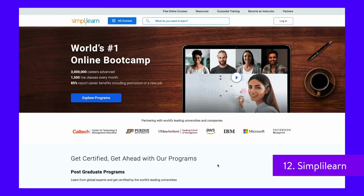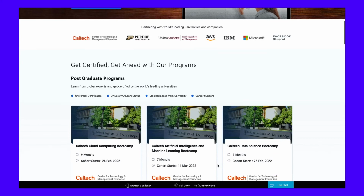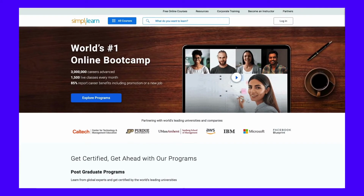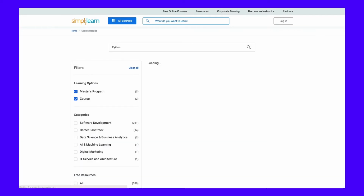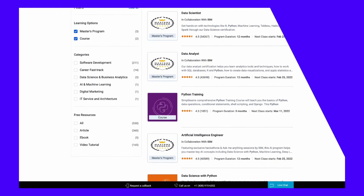Simplilearn is a leading online learning platform with extensive courses on data science, software development, IT, cloud computing, digital marketing, project management, and more emerging technologies. Simplilearn's Python tutorial for beginners is designed to help you learn the language in the easiest way possible with exercises.